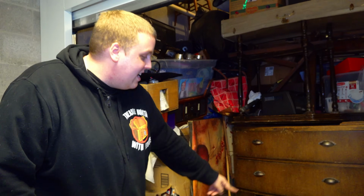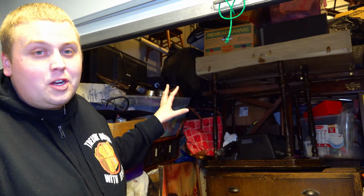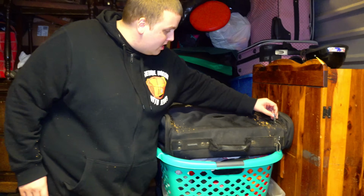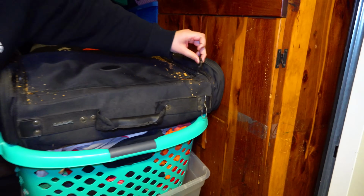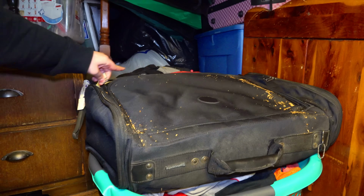But last time we opened trunks, this time my goal is to get into this trunk right here because it looks very antique and very old, and what's inside of it is gonna drive me crazy. So let's start working around it and see if we can get inside of that trunk. Now that we got the pinball machine from last video out of the way, let's start going into some of this. This looks like a suitcase, but for some reason there's a padlock on the zipper, but it's not locking anything. So let's see what's in here first.